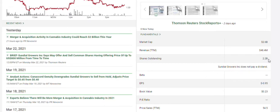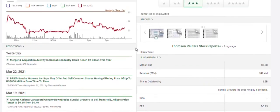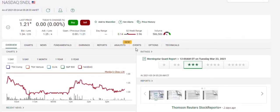So just keep that in mind for 2 reasons. One, the market cap is extremely high now, 2.6 billion, and the price to sales ratio is 54.5, which is very, very high. In comparison, for companies like this the high range should be 20-25. But saying that, if this was exercised on the market, and if they're going to start selling it on the market, they're going to be pushing the price up.